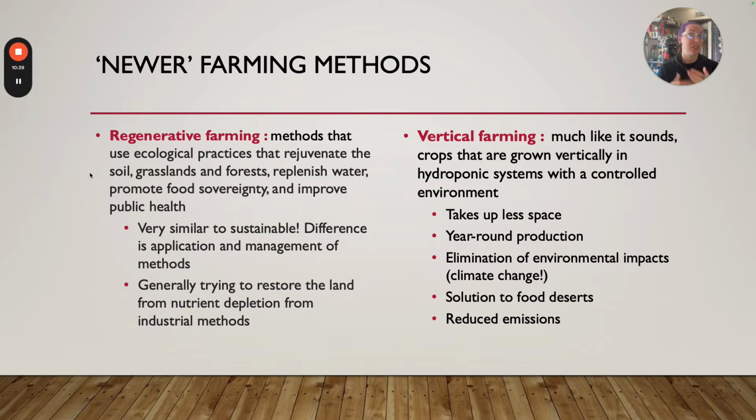The difference is that it's an application and management of methods, and it's also trying to restore the land from the nutrient depletion from industrial methods. So it's like a farmland or ag space was almost completely devoid of nutrients, just over farmed, and maybe a farmer is trying to remake the farm to be regenerative. So this uses ecological practices that rejuvenate the soil, grasslands, and forests, which also help replenish water, promote food sovereignty, and promote public health. So again, very similar to sustainable farming, but with a few minor key differences. I encourage you to look into regenerative farming a bit further. It's a really fascinating topic, and one that's gotten a bit more attention recently, especially because a lot of farms are not doing so well right now because of bad farming practices.